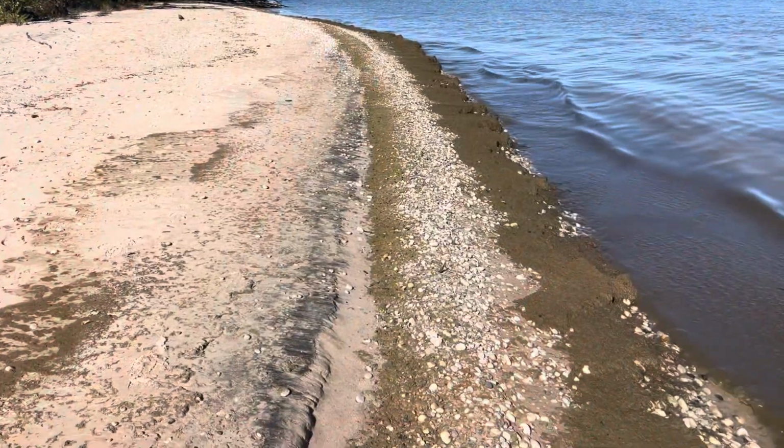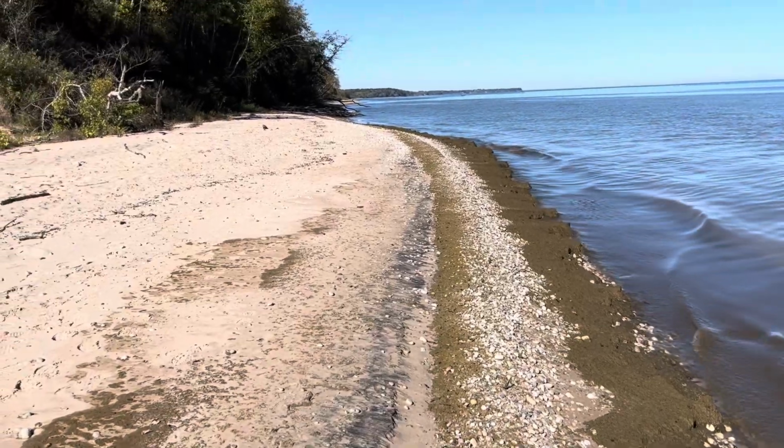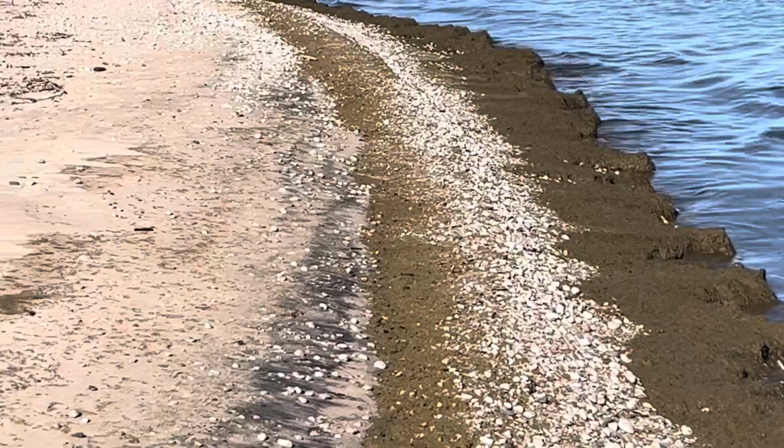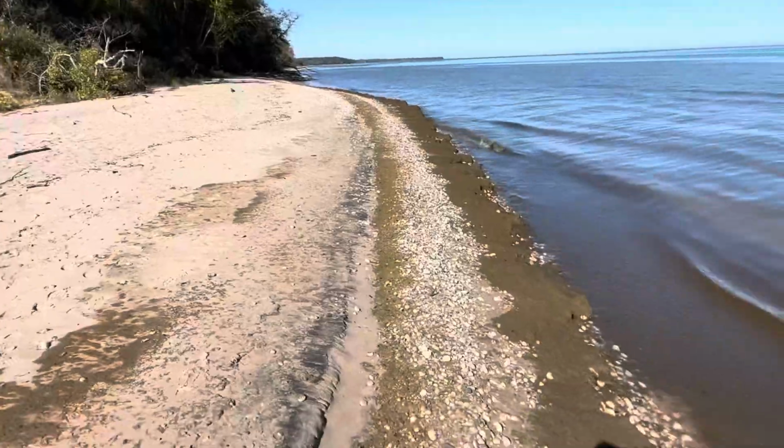Just came to this funny spot. It's got like two layers of rocks, like rocks up there and then sludge and then rocks and then sludge. That's funny, from all the waves. All right, let's see if we can find anything in here.